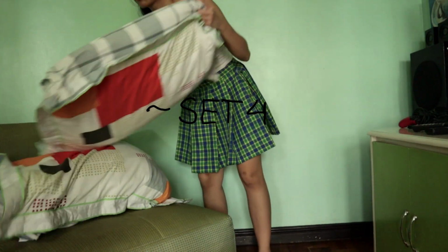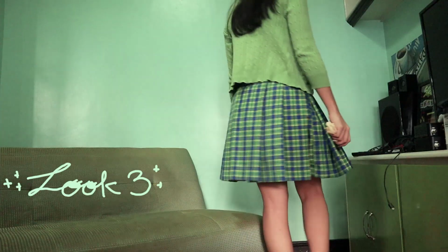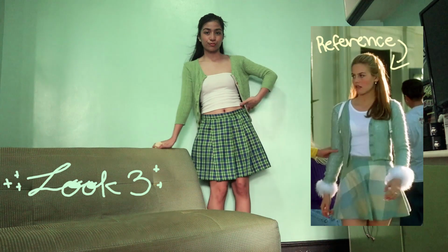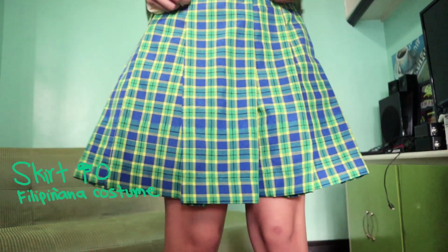And so for the third and final look, I basically was just willing to give up at this point. I just basically moved the sofa. I decided that was it. This is my set. Even though Cher's look was a bit more pastel, this was the only plaid skirt that I had in the color of green. I believe it was from a Filipiniana costume.